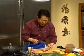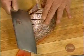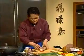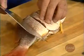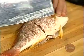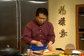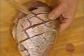I scored on one side, and then I'll score it 90 degree, okay? On this side, and this side, and this side, and this side, okay? Score it up on both sides, okay? Score, score, score, and score. And then we score on the other side. The idea is just like Chef Choi said, it's easy for the heat to permeate, and it cooks more uniformly, much more fun, okay?